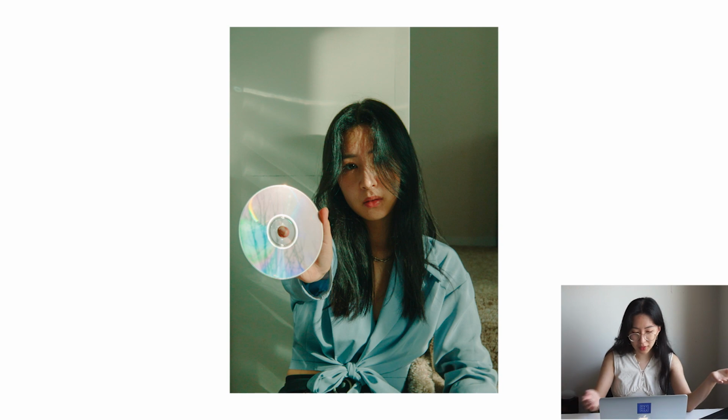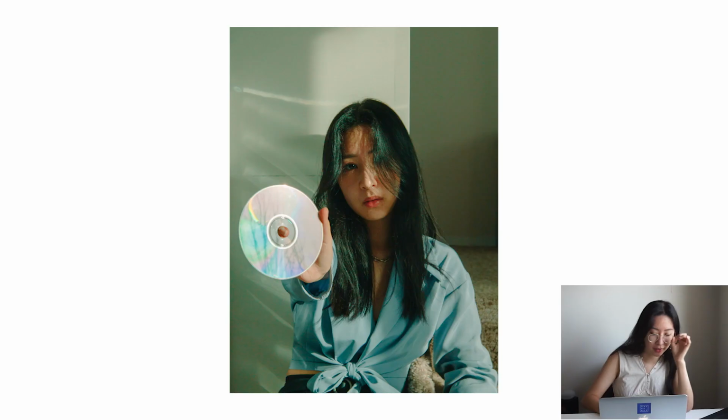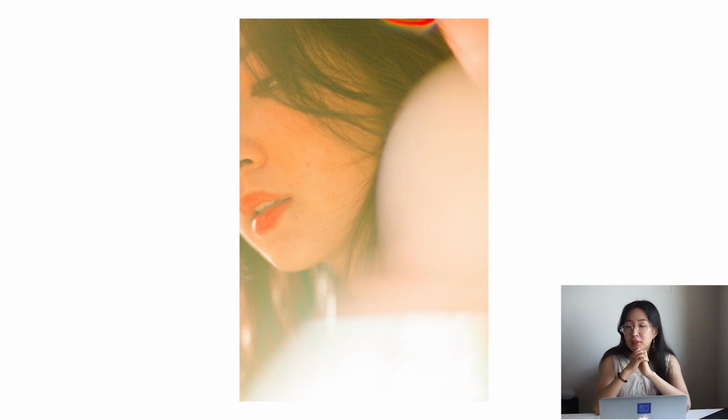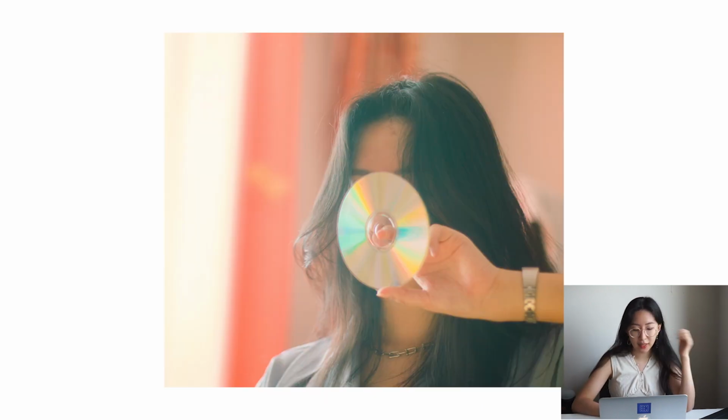So I like this one because the glow is on my eye. It's right there. I couldn't have asked for a better spot for it to glow. I like this one because it's very soft. It looks like a solo K-pop artist's ballad album cover. I think I look okay in it, so yeah. And then finally, I think this is really cute. I think the CD is framed really nicely. I think the reflection looks really cool, but it's not impressive. So that's why it's the runner-up.